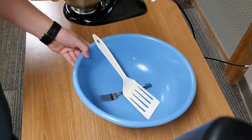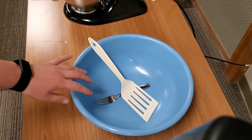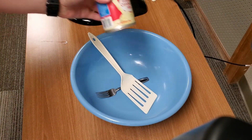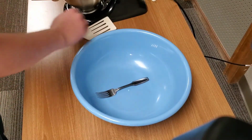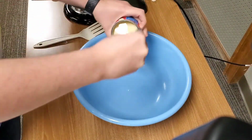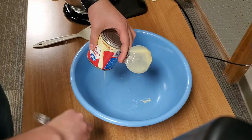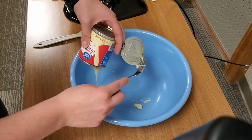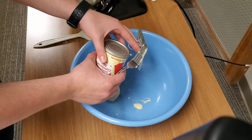Because then you take a large bowl and you put in 14 ounces of sweetened condensed milk. Helpfully, that's just 1 can of your basic sweetened condensed milk. I've never figured out how to do this tidily and skillfully, so that's just another area where if anybody wants to give me tips on how to do this, I am always ready to learn.